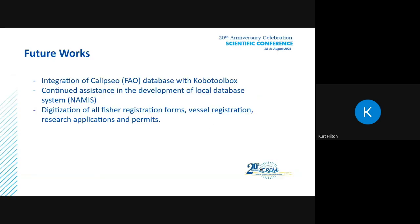In terms of future works, we want to integrate Calypso, which is the FAO database, with Kobo Toolbox, and we are near that process, we just need to finalize a few additional items. We want to continue assistance in the development of our local database, which is NAMIS, and we want to have everything digitized, which includes our vessel registration forms, research applications, and any other permits that we have within the Fisheries Division, to reduce the use of paper in our system and have everything stored on the cloud system.